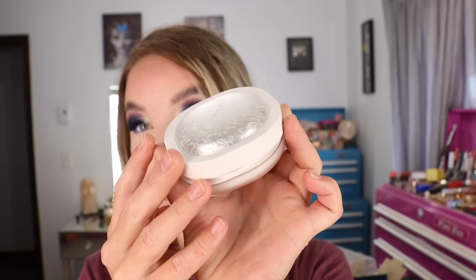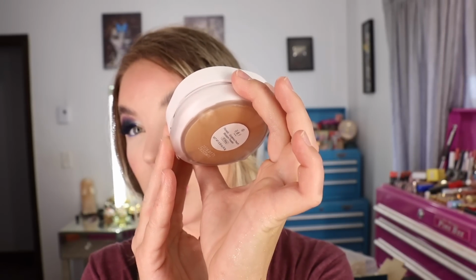There's 0.30 ounces of product or 8.5 grams, and Florasis again is made in China, and I really like that you can see the shade of the product underneath as well, because I have a couple variations of this product.